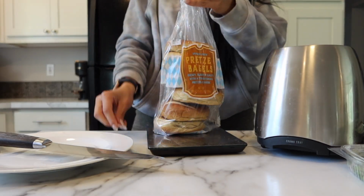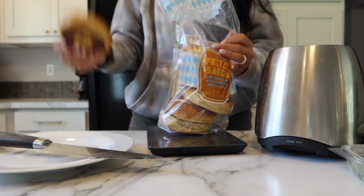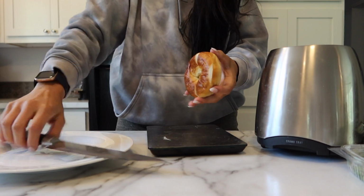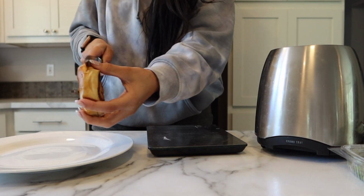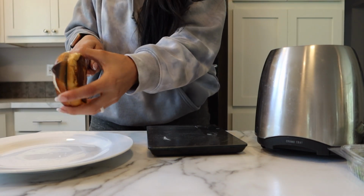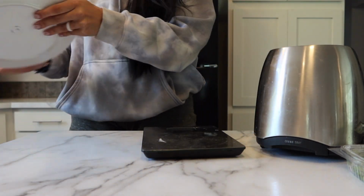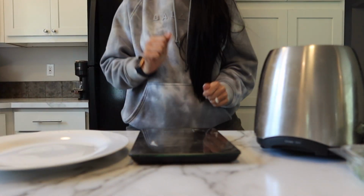So let's go. I'm going to go ahead and take the pretzel bagel, get it cut up, and add it to the toaster. Like I said, these Trader Joe's pretzel bagels are superior when it comes to bagel Sammys. They are seriously so good. Also, sorry about the way I cut things. I know it seems dangerous. I'm also going to flick these crumbs on the ground and dance like I didn't just do that.